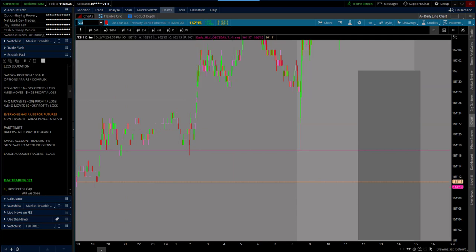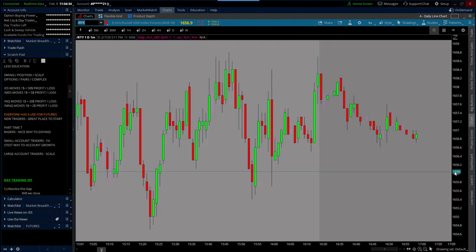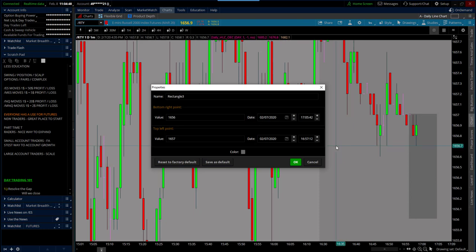What about the Russell? We'll go to that one because that's a little different too. It'll just offer a little more diversity to look at. So we'll zoom in tight here. We're going to go from 56 to 57. That'll be a 1 point move. How much money do we make with one contract of the Russell if we trade a 1 point move?